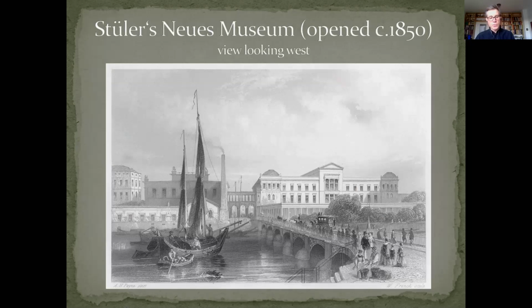The second museum to be built, opened in the mid-19th century, was the Neues Museum, designed by Stüler, again in neoclassical form, but also under the influence of Renaissance revival styles. As it was the second museum to be built, it quickly came to be known as the Neues Museum, leading to the original Royal Museum now being known as the Altes Museum, Old Museum. And of course, these are the names by which both museums are known today. The Neues Museum was destined for the display of prehistoric, medieval, and Egyptian artifacts, which is still its primary function today.